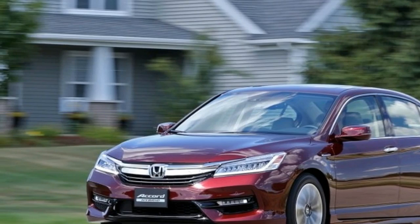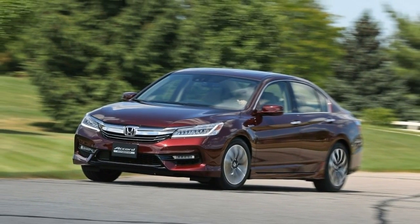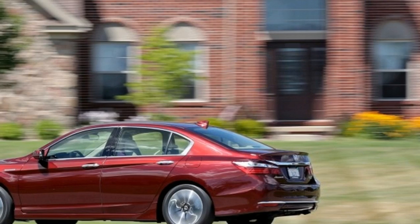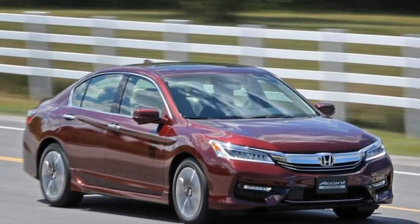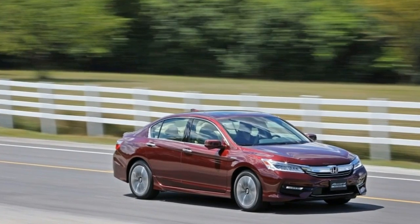Even with hybrid versions of the Ford Fusion, Hyundai Sonata, Toyota Camry, and Chevrolet Malibu all now in the mix, the Accord hits some big deal EPA mileage numbers: 49 miles per gallon city, 47 highway, and 48 combined, with a peak output of 212 horsepower. These measures top those of many rivals.